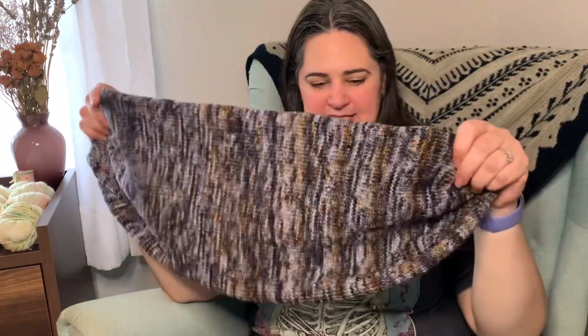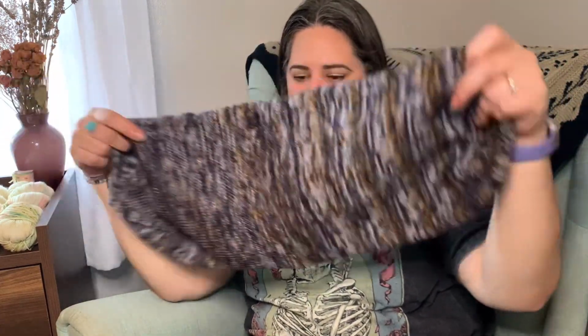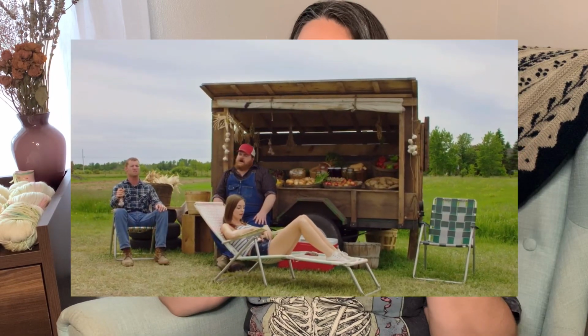But since the second skein had a lot more of the gray tones versus some of these rust color tones, which I really like, I guess Jason can choose which side he likes better. I'm choosing to make this the outside. Yeah, I needed 2 skeins of DK to make this work for his size and for the gauge that I was knitting at, which to be fair, the pattern does say that you need like 300, 400 yards for the gauge that I was knitting at, which I want to say was 5 to 6 stitches per inch.